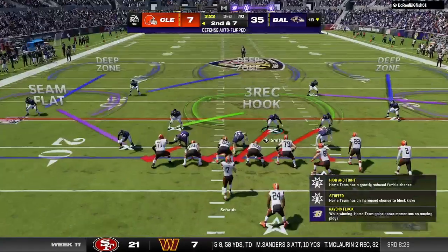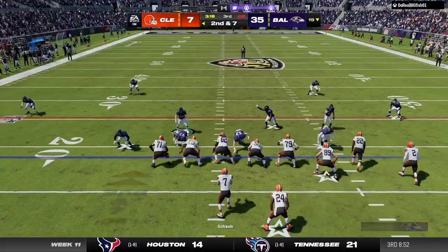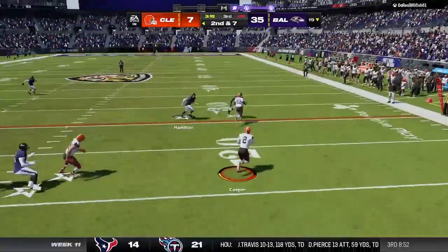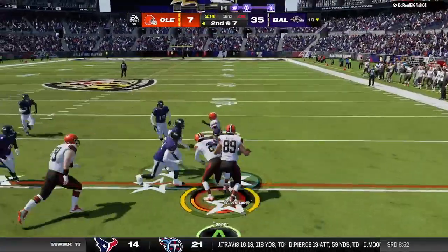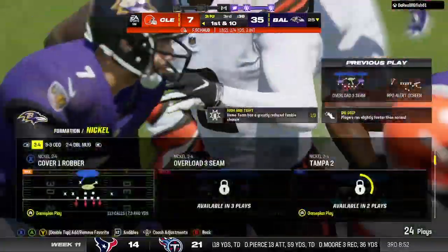Here's 2nd and 7. Simpson. A 3-yard pickup brings up 2nd and 7 at the 19. This thrown quickly out to Cooper. 7 yards there and a first down.